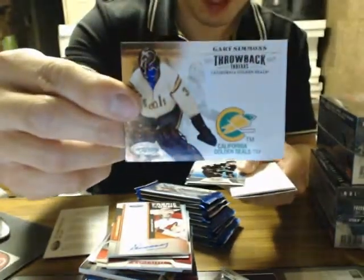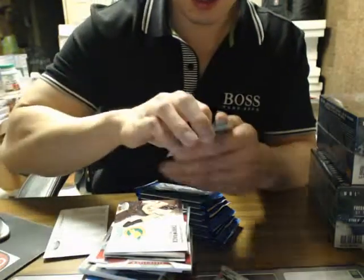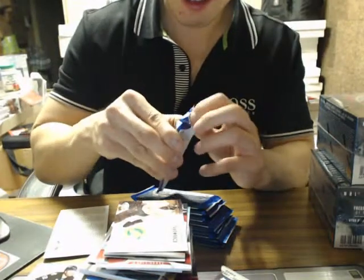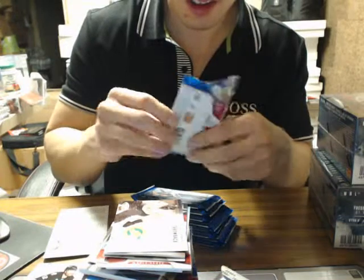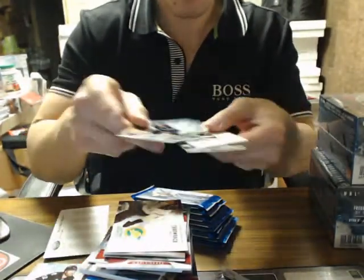Gary Simmons for the California Golden Seals. I don't even know what team the Golden Seals relocated to. Was it Minnesota? Or am I way off? The California Golden Seals. Nice.